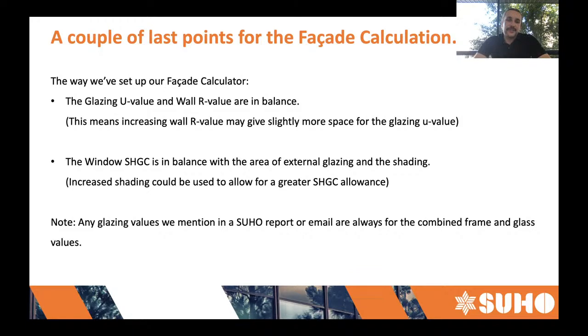A couple of last points for the facade calculation. The way we've set up our calculator at SUHO is the glazing U value and the wall R value are actually in balance. That means that increasing the wall R value may give you slightly more leniency for your glazing U value if you might be right on the edge between double glazing and single glazing, or high performance single glazing at least.